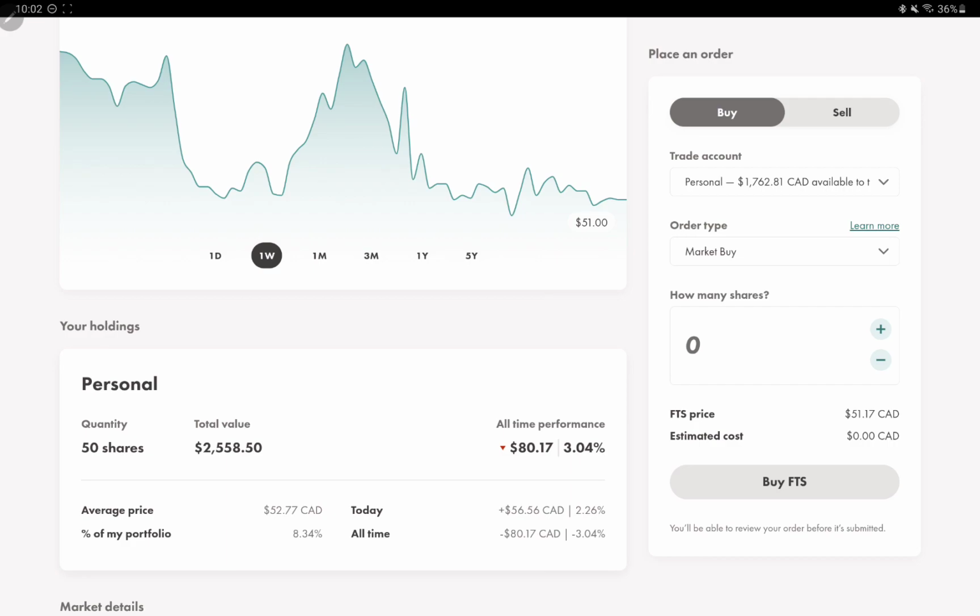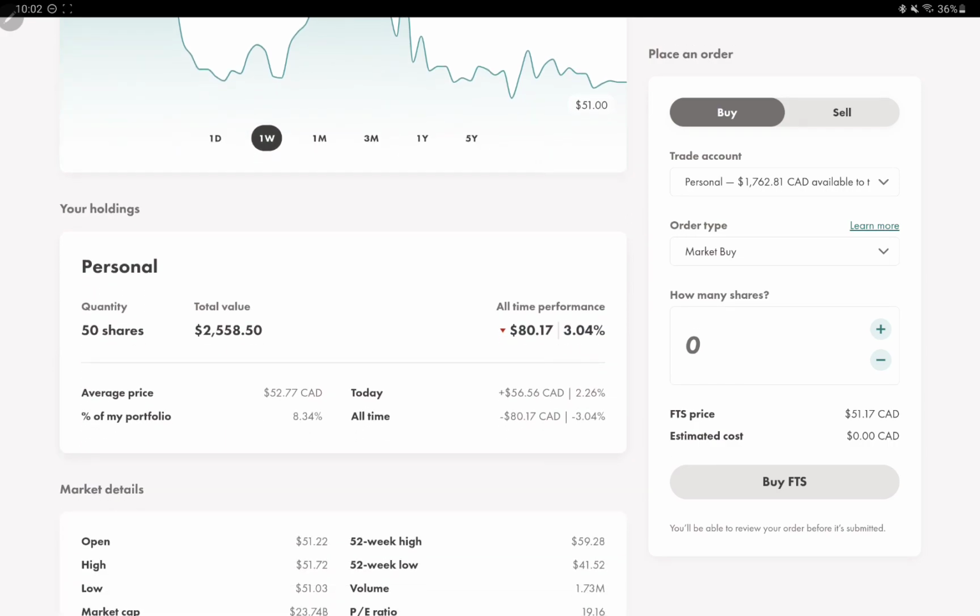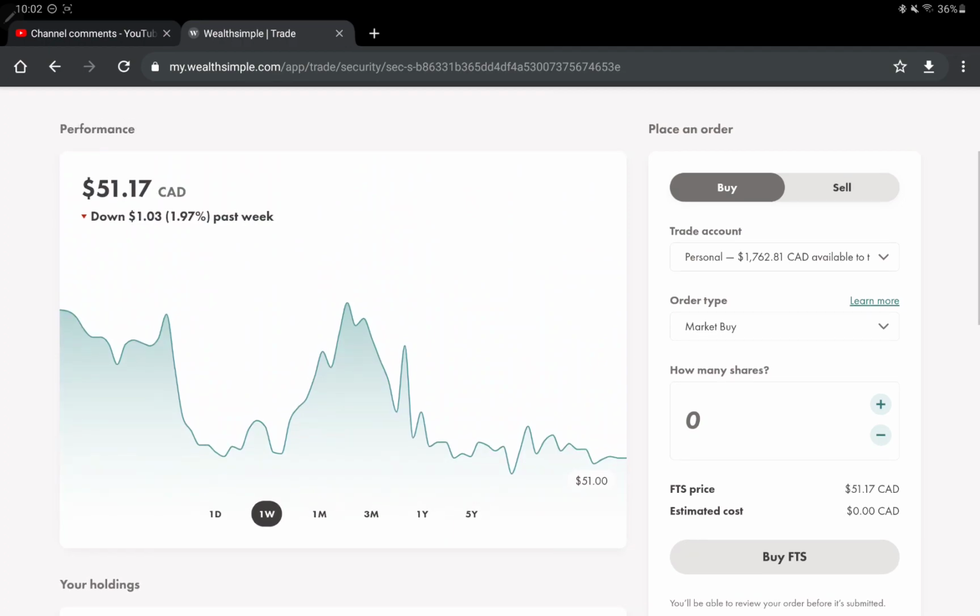All time, I'm currently down 3% on Fortis, down $80. Average cost is at 52.77, and this is making 8.34% of my portfolio. And guys, if Fortis drops below $51 this week, I'm gonna buy more shares next week.